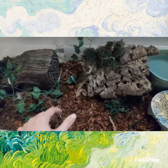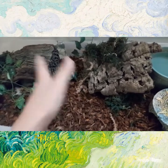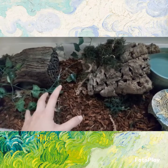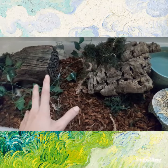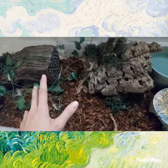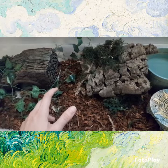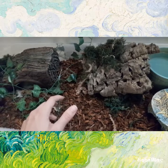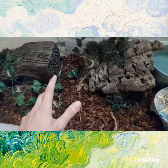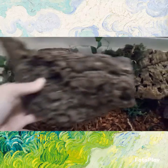Then 2 days later, I decided to change his bedding from the coconut fiber to the Reptibark because Reptibark holds more humidity, and I've had some issues getting humidity just right. I changed to Reptibark, no more wheezing. So I don't know if he was allergic to coconut. I don't know if the coconut dust was bothering him. I don't know if he was somehow getting it in his mouth or around his nose. But whatever it was, it was definitely bothering him, and we have not had a wheezing Targaryen since. So I'm very excited about that.